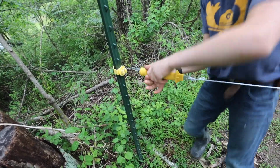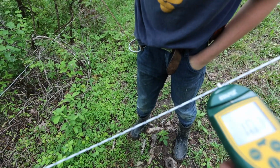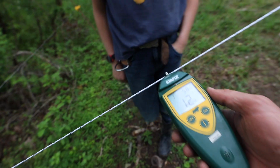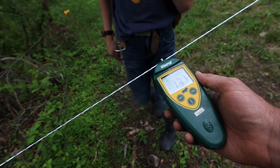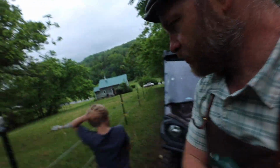Are you sure you want to be on that side? All right, now what's this hitting at? Okay. Yeah, not doing that great. 1.5, it's showing some, oh no, 5.8. That's not so terrible. It is grounding out somewhere along the line though. That could be our net, that could be it hitting the metal post somewhere, who knows.